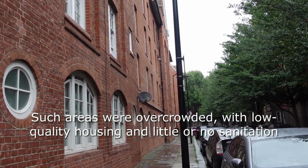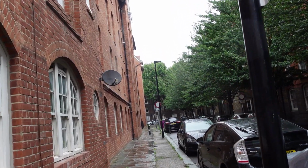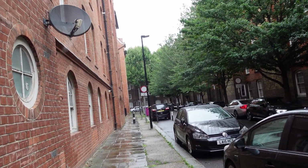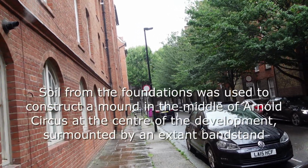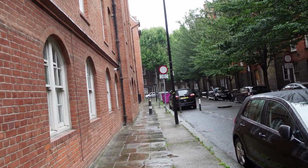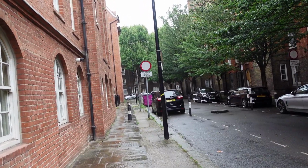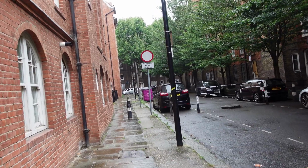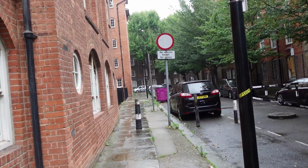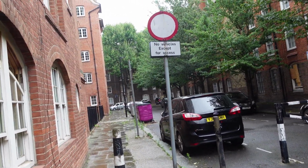As is pretty evident from that picture, such areas were overcrowded with low quality housing and little or no sanitation. Soil from the foundations of building the Boundary Estate from 1890 was used to construct a mound in the middle called Arnold Circus, and it's at the centre of the development and is surmounted by a bandstand. On this vlog we'll be walking around the estate and we'll also be walking around Arnold Circus.